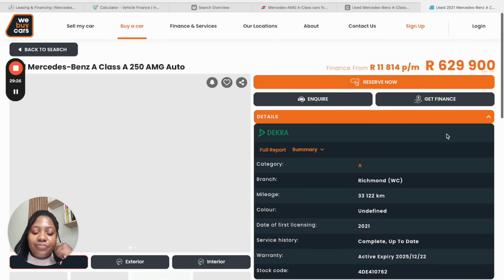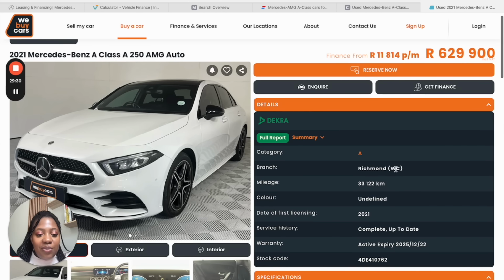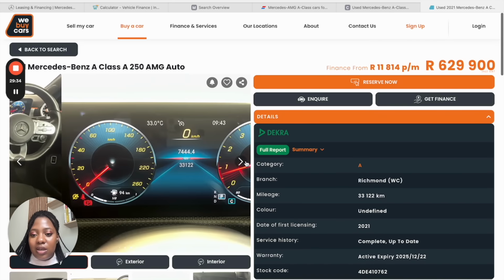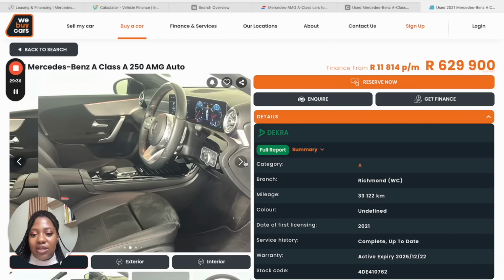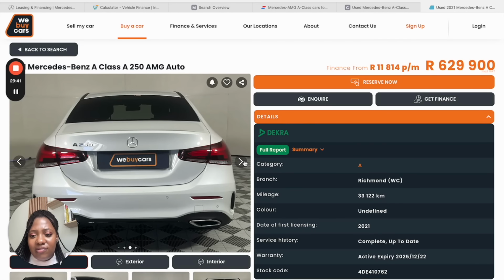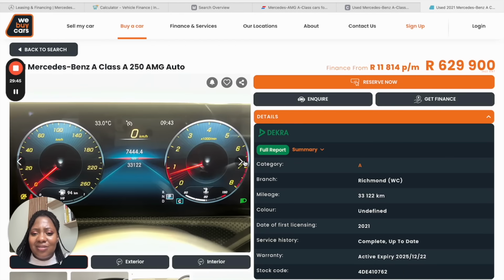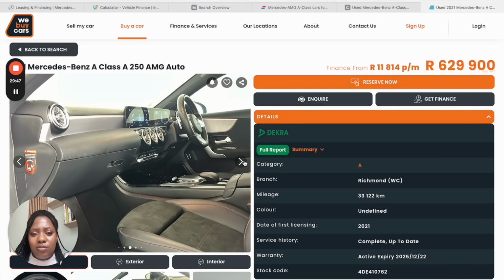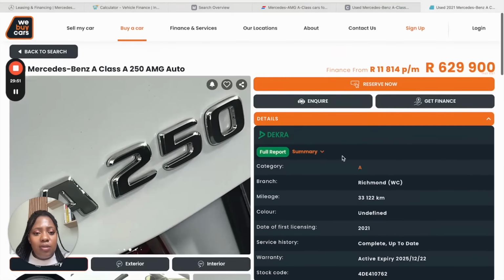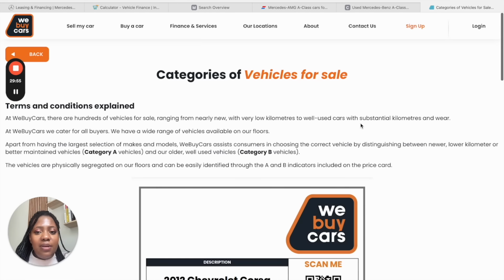Let's do this one. I'm interested. It's found in the Western Cape. Okay, 33,000 kilometers. Nice. Again, it's long. I asked for a hatchback, guys. Okay, let's just roll with it. I know this is not the car we're looking for, but let's just look. Fine, category A. I don't know what category A means.